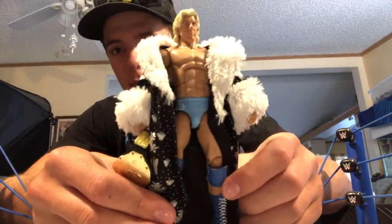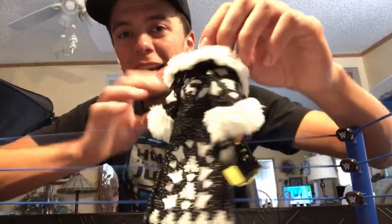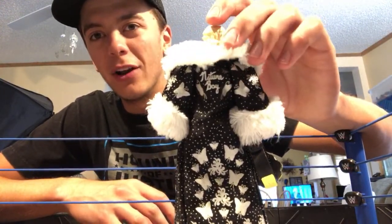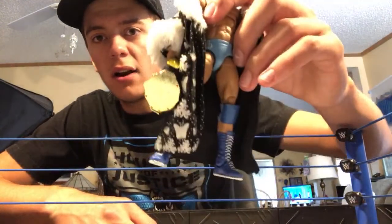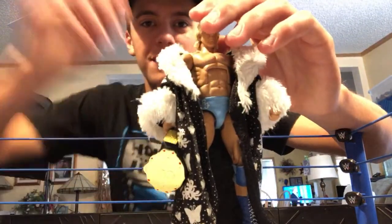It is the Defining Moments figure. It's freaking beautiful. World Heavyweight Championship, as well as the butterfly robe, which is a very, very, very rare robe in real life. In action figure form, I would say this figure has gone up in price ever since its release. Definitely. It's a really nice figure. I like the baby blue trunks there with the blue shoes and the knee pads. It's a really solid looking figure.